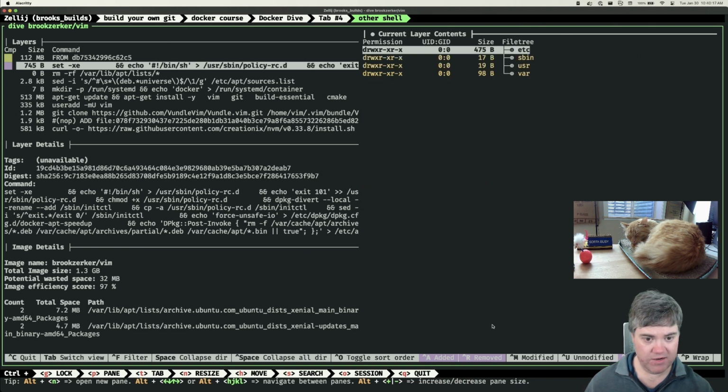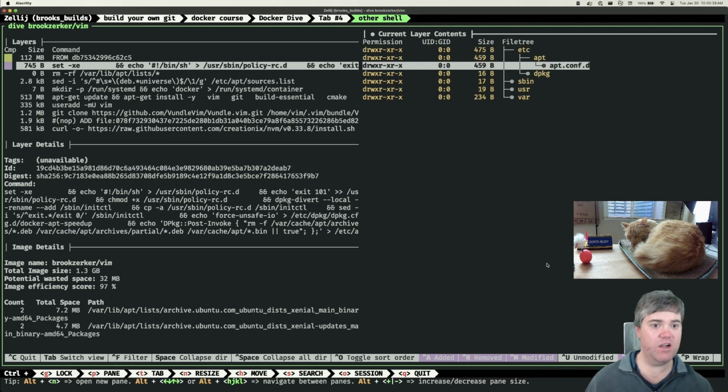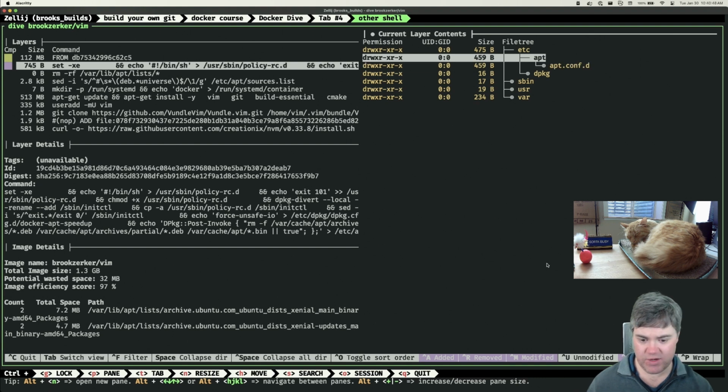Control U, unmodify. Oh, that's a filter. Okay, so I only want to see modified. I want to filter away unmodified. That's what I'm doing. So here we can see it added this layer, modified. Interesting. So I can basically say, that shows if it's been added or not. Removed, there's nothing been removed.